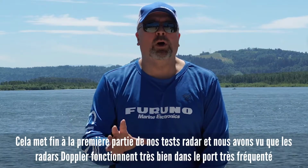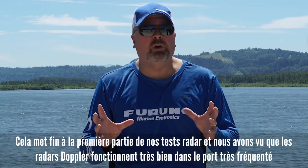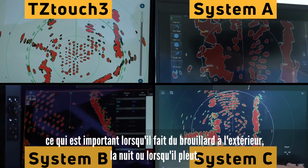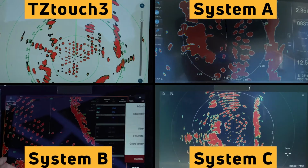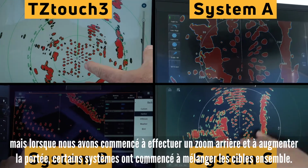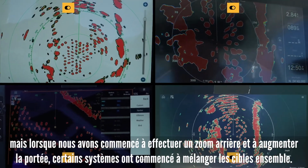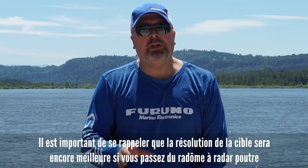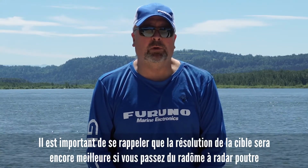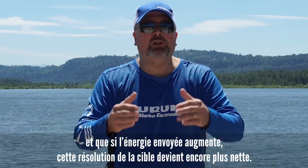Well, that wraps up part 1 of our radar testing. And we saw that the solid state radars work great in the busy harbor, which is important when it's foggy outside, at night, or when it's raining. All 4 systems did a great job displaying the targets when we were close in. But as we started to zoom out and increase the range, some of the systems started to blend the targets together. It's important to remember that the target resolution will get even better if you switch from the dome radar to the open array. And as that array gets larger, that target resolution gets even sharper.